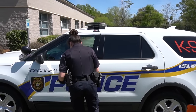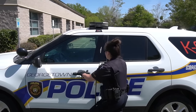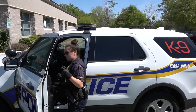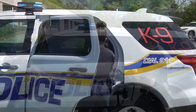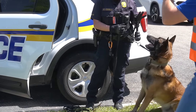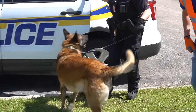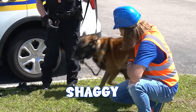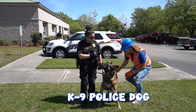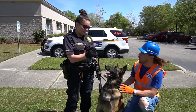Oh, look, Corporal O'Dell is putting on her gloves, and it looks like she's getting out the leash for Shaggy. Good boy. Look, it's Shaggy. That's my good boy. Go make a friend. Hey, buddy. Shaggy's really cool. This is a police dog, Shaggy. Oh, hey there, buddy. He really wants his toy. He sure does. This is his favorite toy right here.